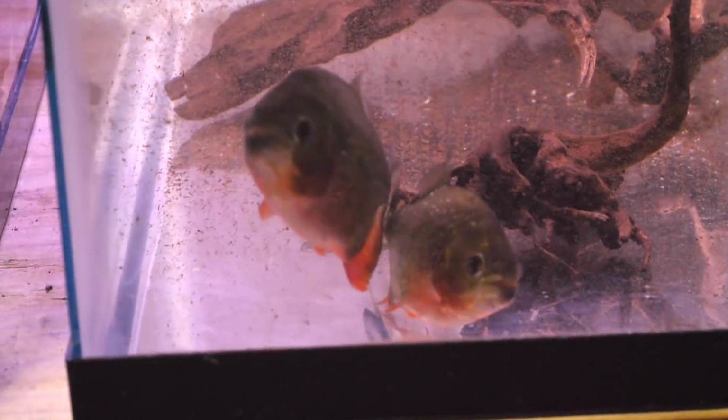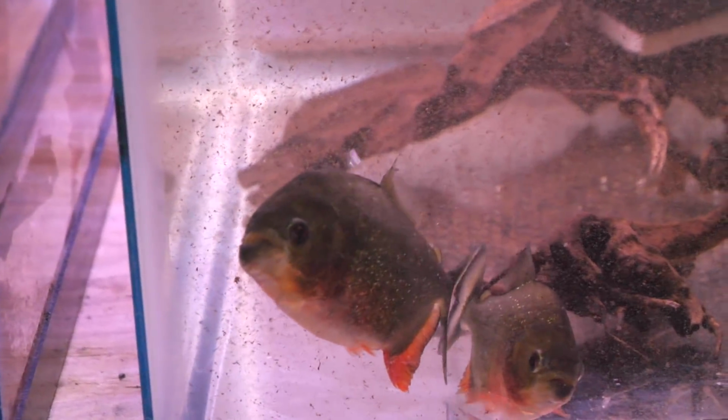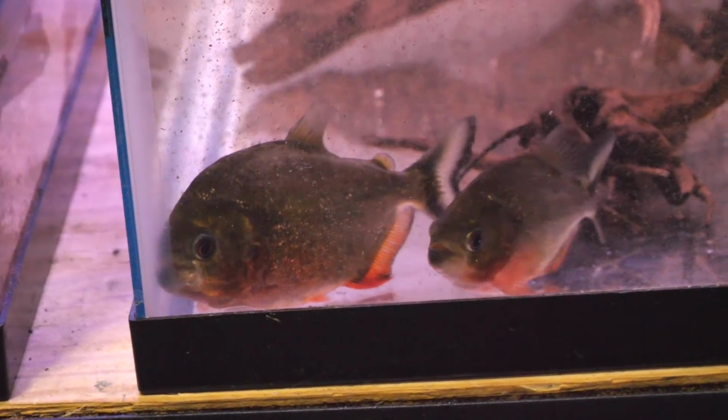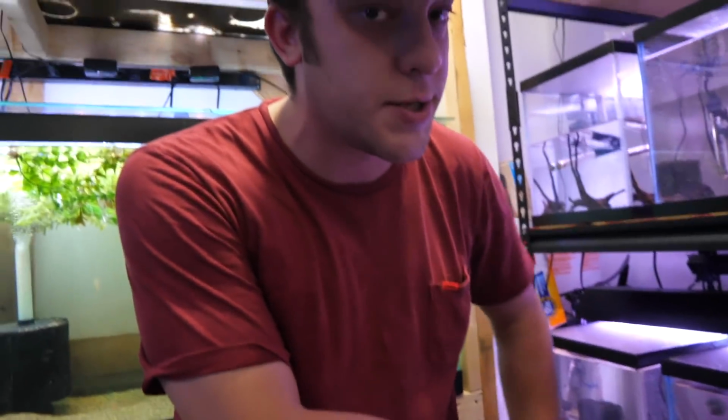Those fire. Yeah, look at the fins. Look how red the fins are. Yeah, just wait till they settle in your tank, man. They're going to be blood red. That's sick. Like the center of their body down is going to be super red.